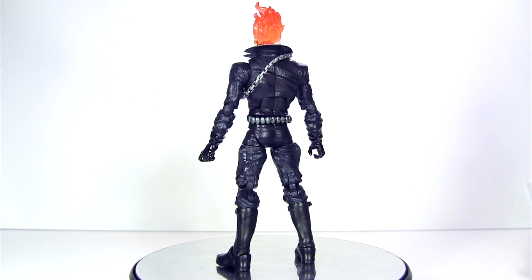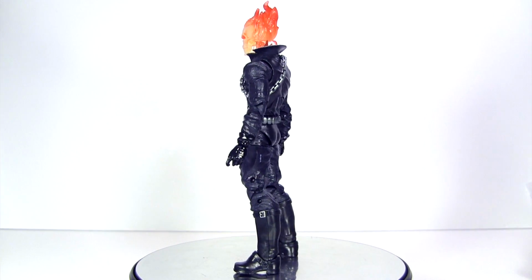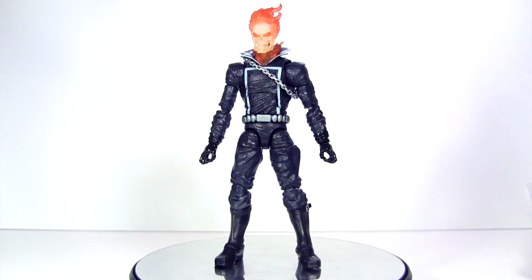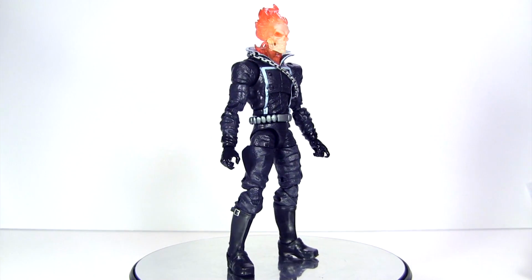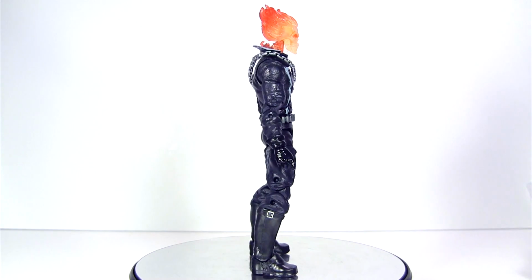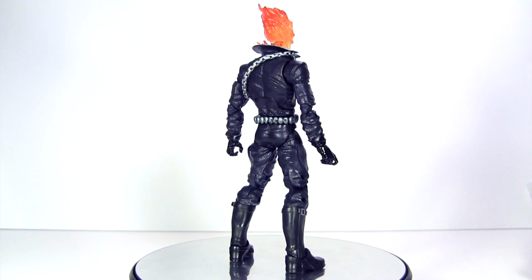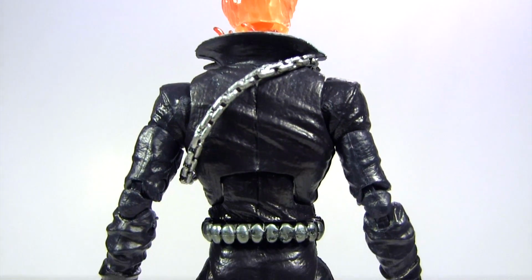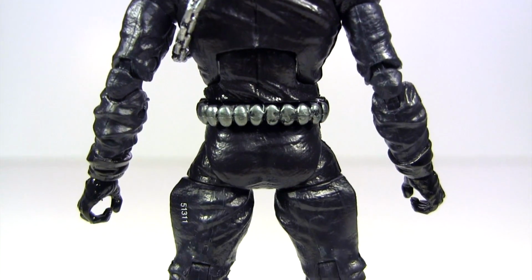Here he is out of packaging, Johnny Blaze, a stunt motorcyclist who sold his soul to the devil to save the life of his father. And as a result, in the presence of evil, he transforms into the Ghost Rider to exact the devil's revenge, returning the evil to hell. Sounds familiar to me. Yeah, Dad, if you're watching this, try thanking me sometime.